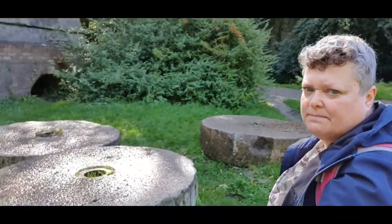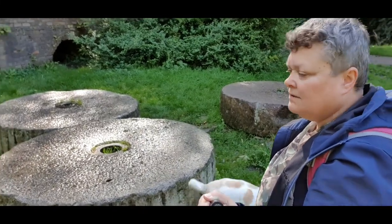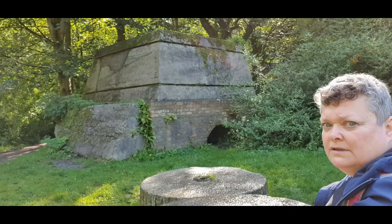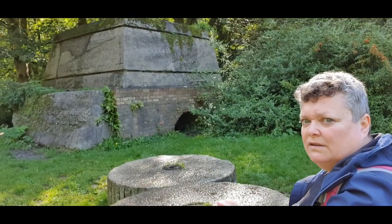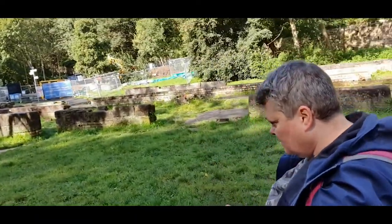You can see here, these are the big millstones, and I think that bit is, don't know, some sort of bit where they had something. So, let's have a look over here.